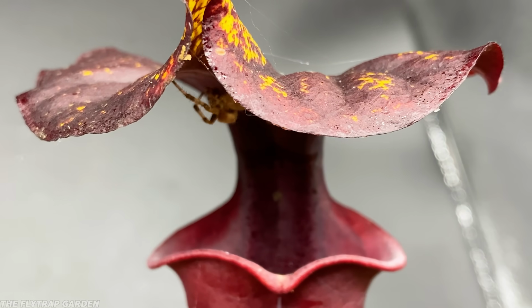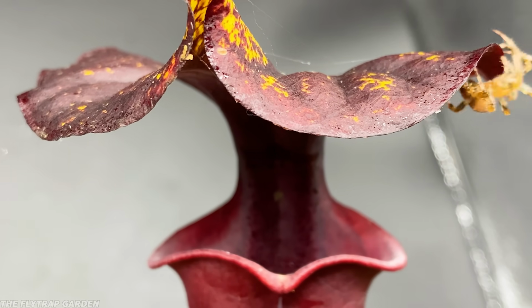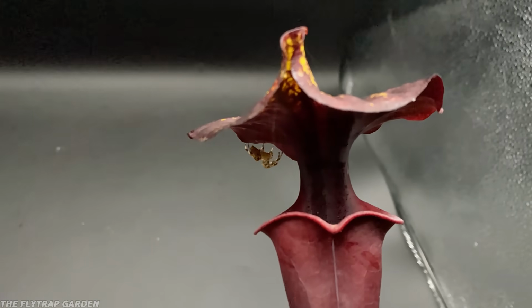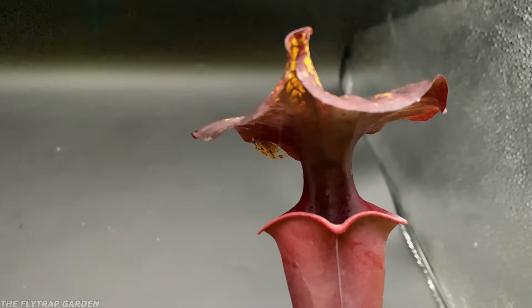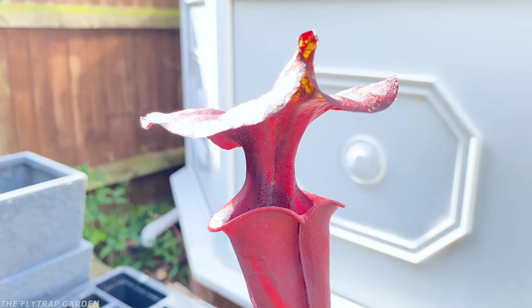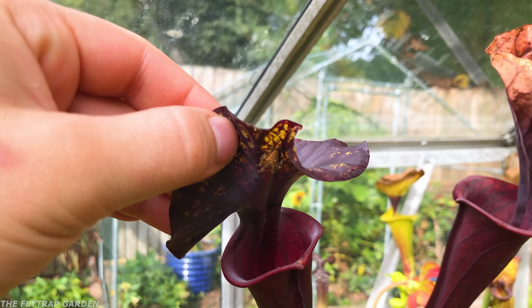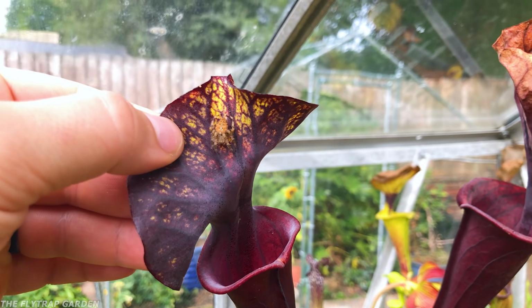And while the pitcher plant has now had a huge meal, it has also gained a new teammate. Throughout the night and the entire next day, the spider stayed on his new home, and even now, a few days later, he is still here, catching whatever comes past.